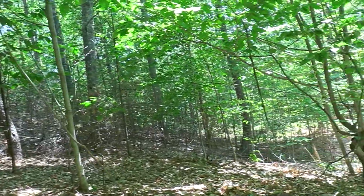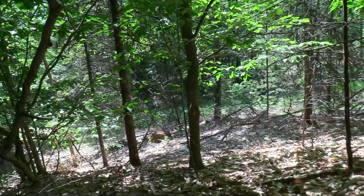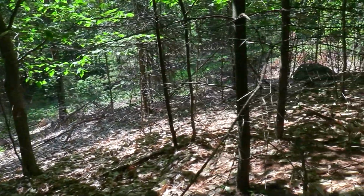I jumped another doe. It might have even been a fawn. It looked like it had spots on it, right back here behind me in this stuff. There's a little knob right here looking down into a little valley. I still ain't found much for buck sign though. I think this is another spot that I'm going to mark.